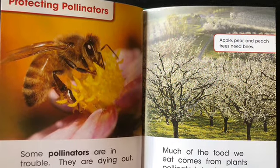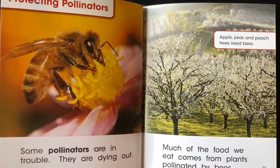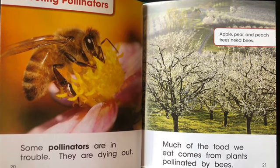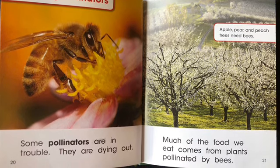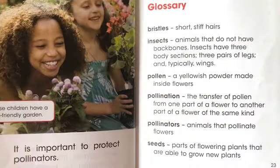Protecting pollinators. Some pollinators are in trouble. They are dying out. Much of the food we eat comes from plants pollinated by bees. Apple, pear, and peach trees need bees. It is important to protect pollinators. These children have a bee-friendly garden. How about you? Here's a glossary.